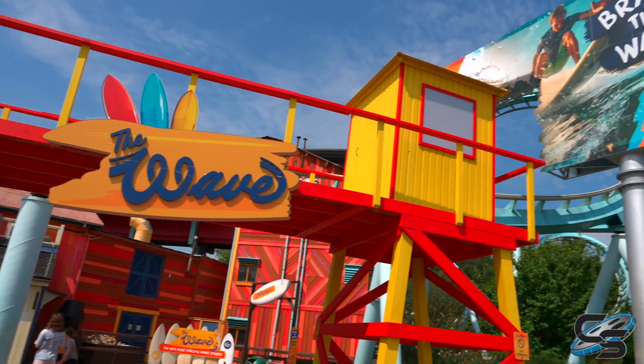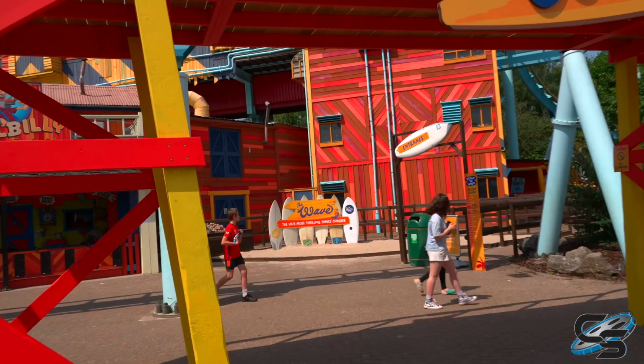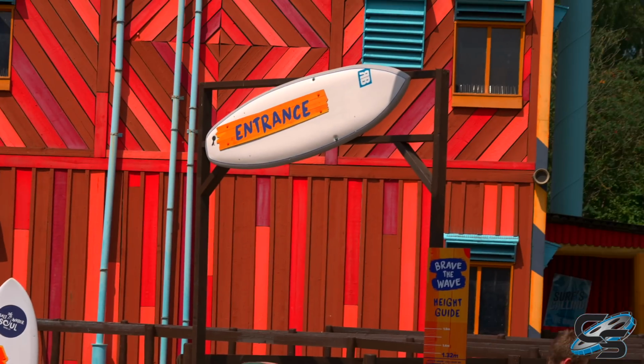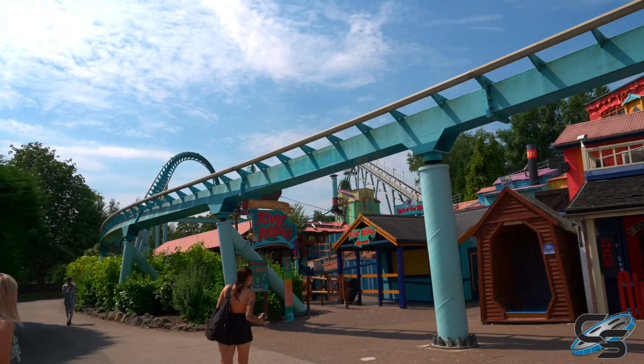But it seemed like they were a little preoccupied with Gold Rush, so who knows? Maybe it's still on the way. But I like the decor they put up. Look at all the surfboards over there. This new entrance. It works. Shame we won't be riding it.